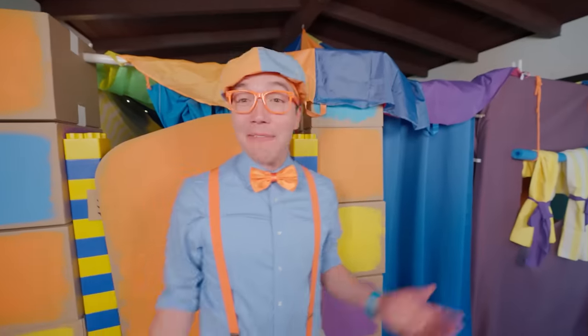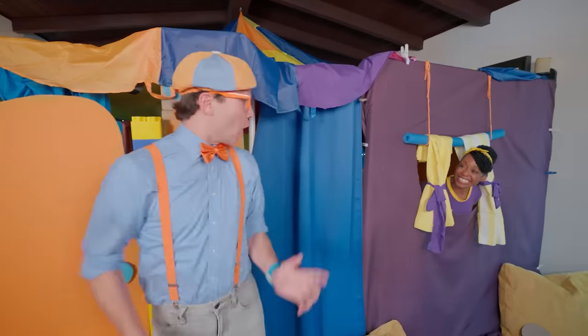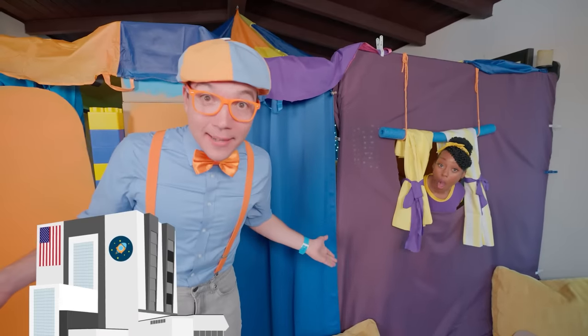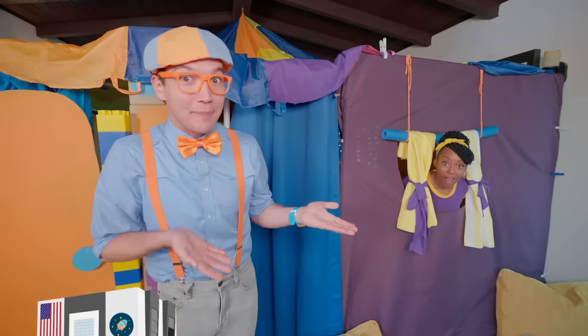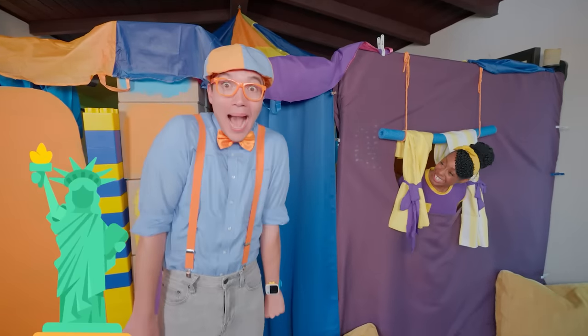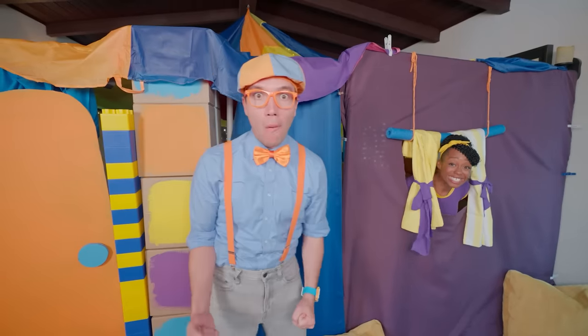Hey, Meekah, I finished the door. Hey, Blippi, it looks great. Thanks. Oh, and Meekah, did you know that the world's largest doors are at the Kennedy Space Center? Yeah, they're 456 feet tall, or 138 meters. Whoa, that's taller than the Statue of Liberty. Well, I'll see you inside. Okay, I have a surprise for you. Oh, okay.